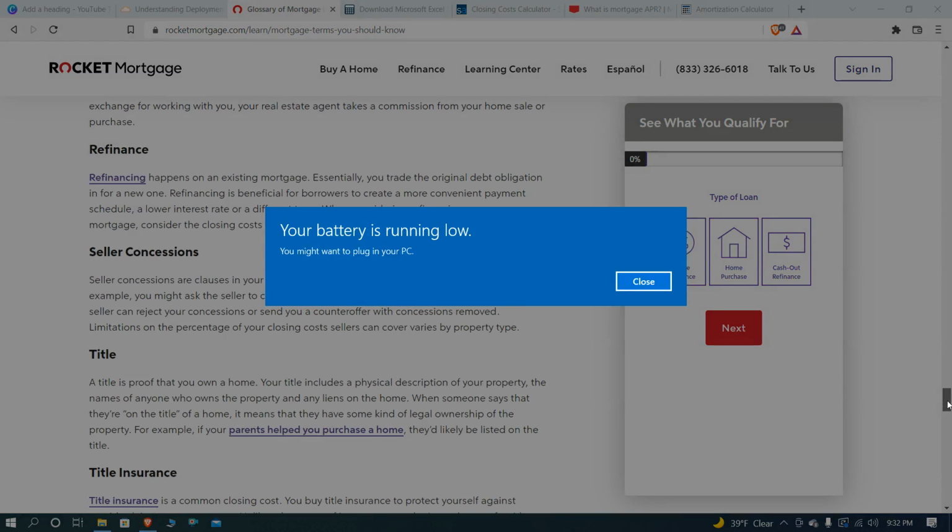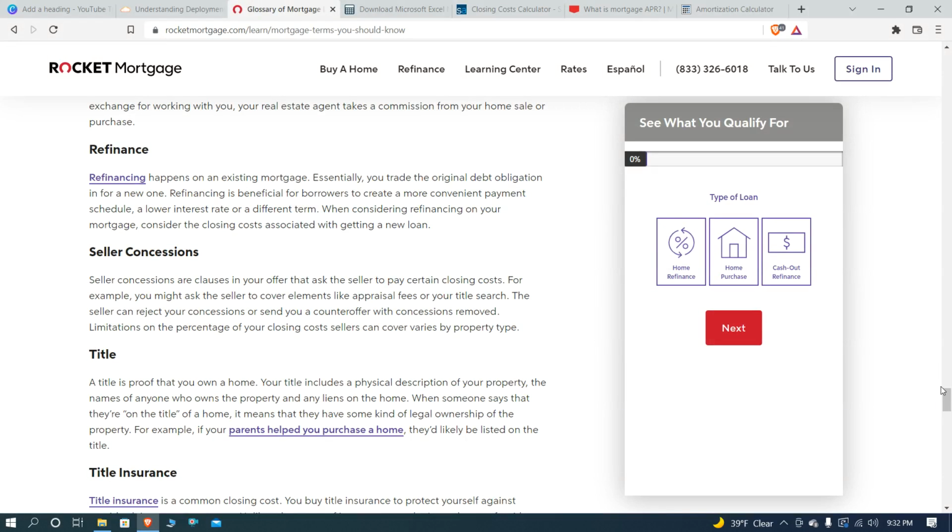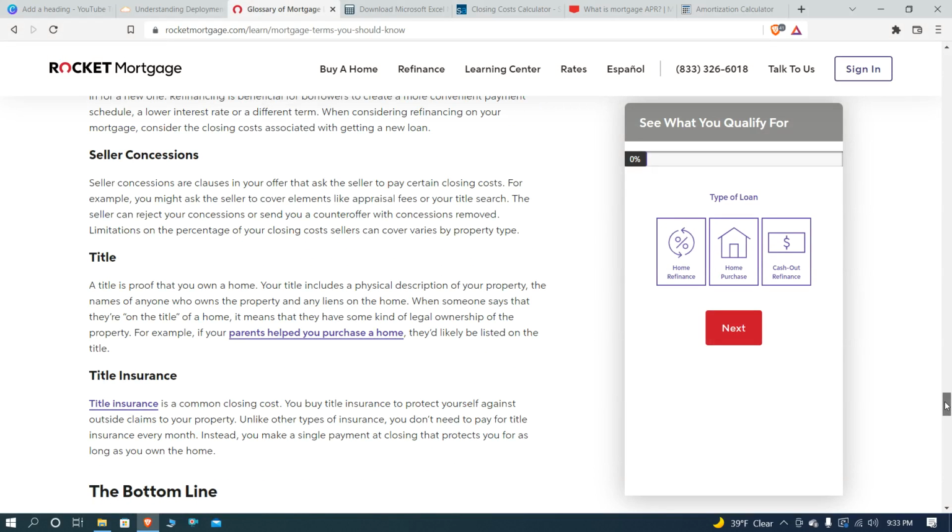So there it is. Battery's low. Why is my battery low? I don't know why it's low. I guess it's low because I need to plug it up.